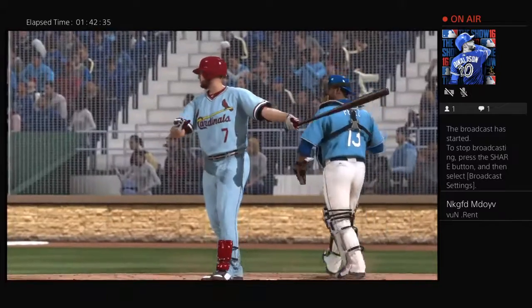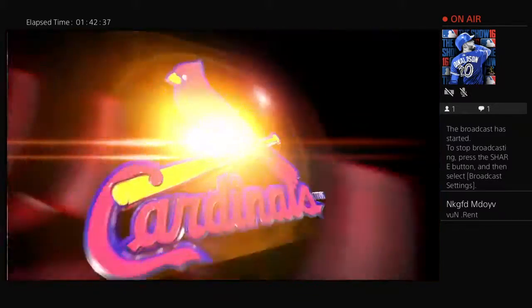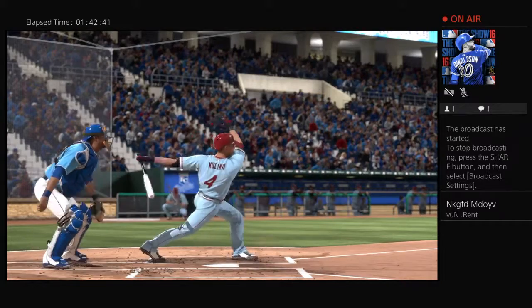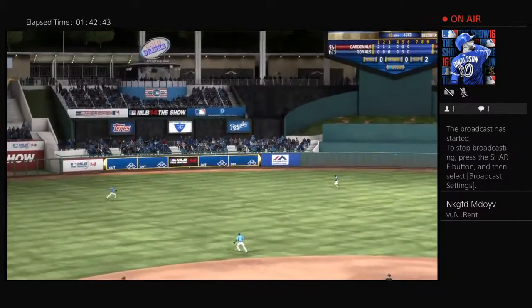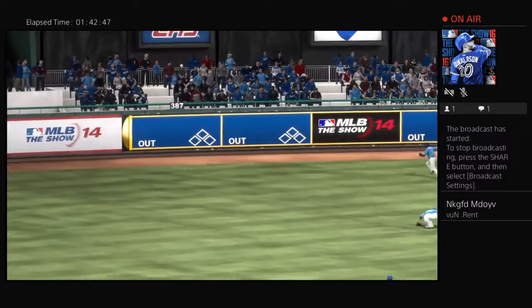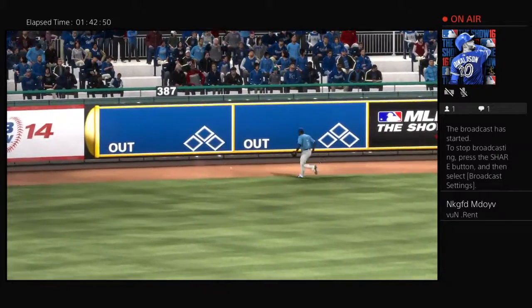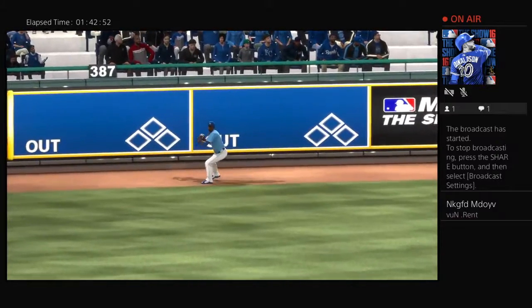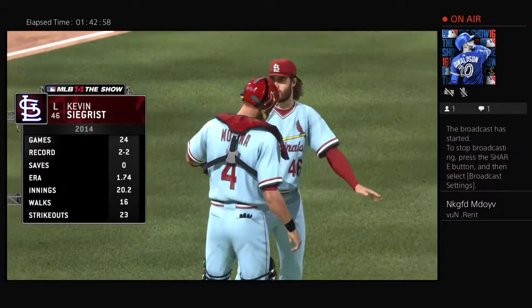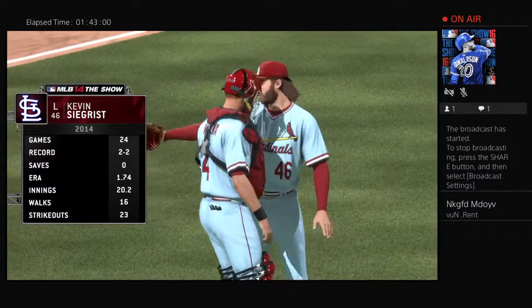And we'll have to leave it there as this is strike 3, and that will retire the side. Cardinals get 1 in the inning thanks to Yadier Molina. Get up and stretch. It's now 5-3 St. Louis. Kevin Segrist will come on in relief here and appear in game number 25 on the year so far.